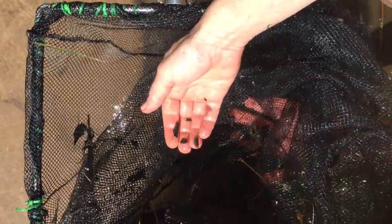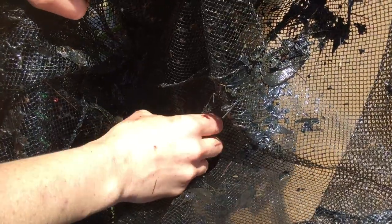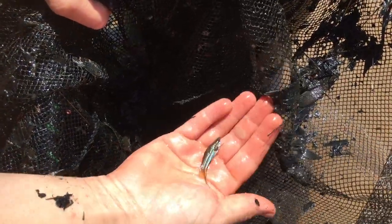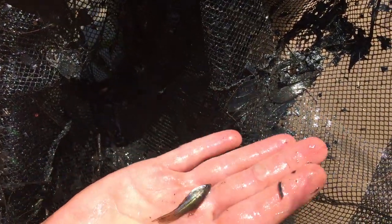Here there's a Mozambique tilapia. Oh, and another swordtail. Don't let this one go. And another one, a little male. Oh, and another female. And another really nice little male.